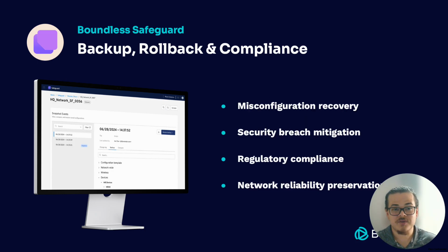Let me highlight the key features that make Safeguard essential for enterprise networks. First, the continuous backup system captures every configuration change in real time, creating a comprehensive change history. This includes not just what changed, but who made the change and when it was made. Second, the point in time recovery allows you to restore your entire network or specific components to any previous state in just a few clicks. Think of it as a time machine for your network configuration.